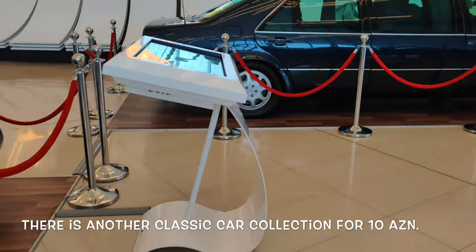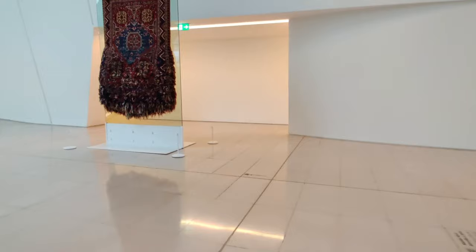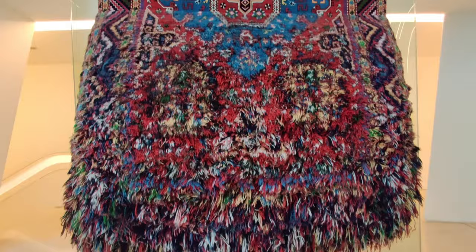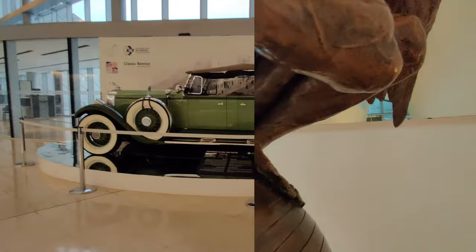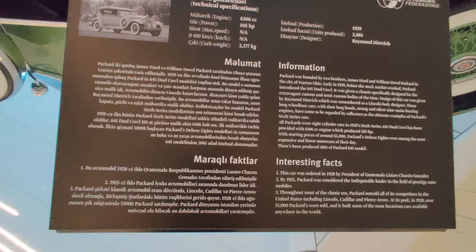There is another extensive car collection in one of the exhibitions. It cost 10 manat extra, and that's for you car enthusiasts. Now, only a few thousand of these cars were made. And as you can see there, it says 105 horsepower. I bet back in the day, that was the beast.